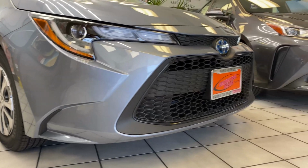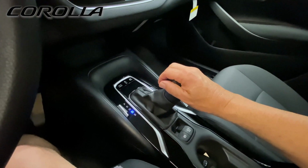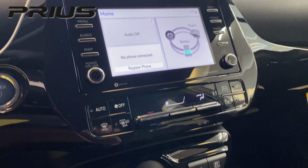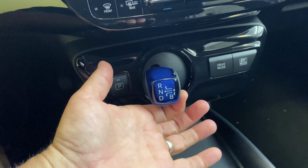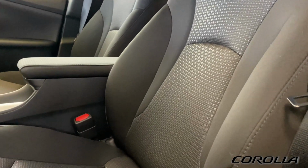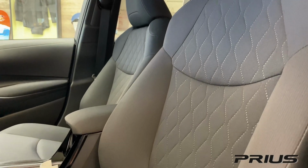All right, so there's another feature in these that are completely different but do the same exact thing. That's the gear shift. So the one in the Corolla, as you can see here, it looks traditional. It's the same gear shift you've been used to for years. Whereas in the Prius, it's almost like a joystick. Another difference is the actual seats that you're going to be sitting in. It's a design difference on each one, and that's something that you have to actually go and touch and feel for yourself to see which one is better for you, but they're both super similar.